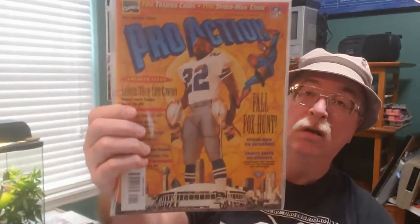Because I know nothing about these sports things. Here's a Sports Illustrated Michael Jordan Sportsman of the Year from 1991. Another direct edition DC magazine. Pro Action. See, they've got these like in bags and boards like they're something special, but I don't know. I don't know nothing about them. Marvel Comics Pro Action magazine.